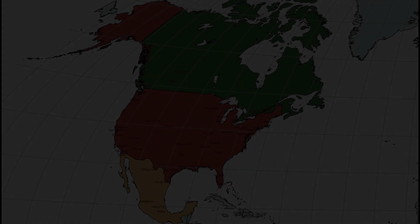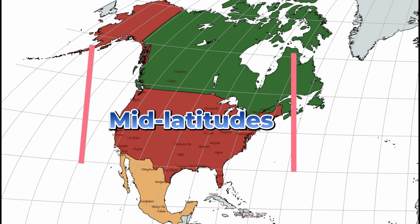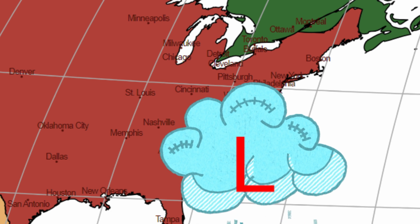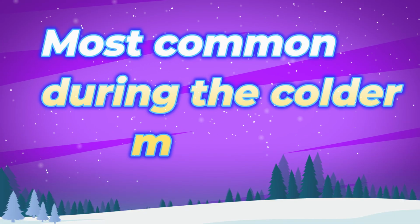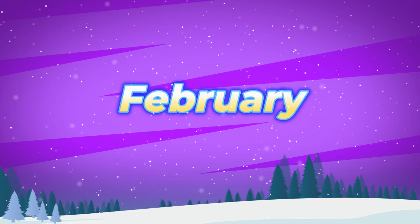Let's get started. As mentioned before, nor'easters are mid-latitude cyclones, except they're stronger and more dynamic. They develop as low-pressure systems that move northward along the Atlantic coastline. Nor'easters are most common during the fall, winter, and early spring, with the peak month regarded as being February.